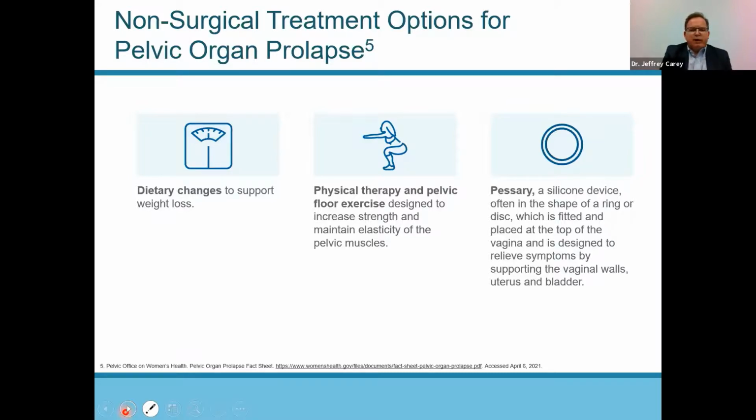These options of weight loss and pelvic floor exercise and therapy really are not going to help the situation if you're to the point where you have a symptomatic, bothersome, visible bulge. At that point, you can do Kegel exercises till the cows come home, and it just won't make the prolapse reduce. And you could lose weight, and it's not going to change anything typically. So at that point, if you've got a visible bulge or a visible protrusion of prolapse and it's causing you symptoms or bother, you're really down to two primary options.